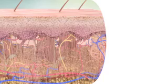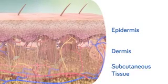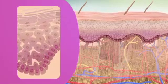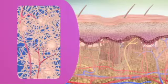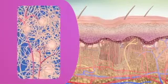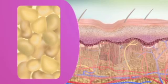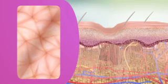Skin is made up of 3 layers: the epidermis, dermis, and subcutaneous tissue. Over time, the number of epidermal cells decrease, become thinner, and divide more slowly. The dermal layer thins and less collagen is produced. Fat cells in the subcutaneous layer that make the skin look plump and full also shrink with age. These changes can cause the skin to wrinkle and sag.